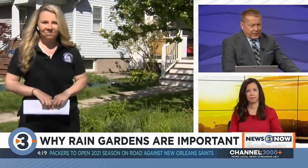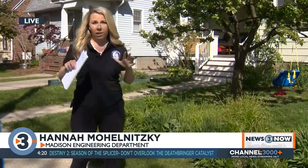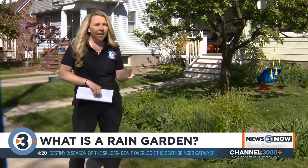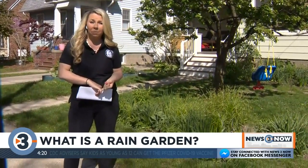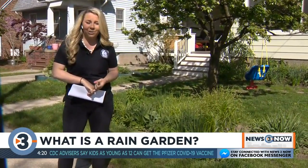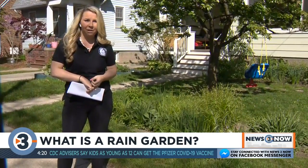You have hundreds of these around the city right now. What kind of impact have they had? Sure. So right now there's about 624 that we know of. And we know that in some areas that have more on the streets, it does help. They see less urban flash flooding in those areas. And also, because of the nature of the plants that you might plant in your rain garden, the pollinators also benefit. So it's a win-win for everyone.